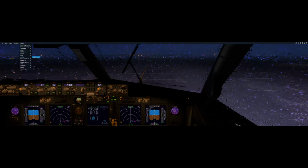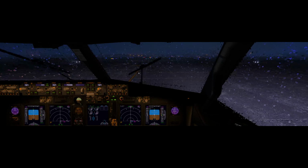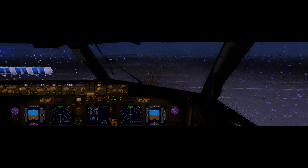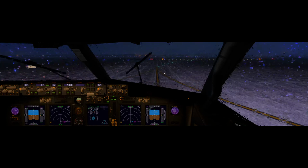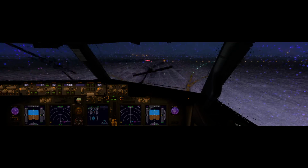Let's see if I can grab it from here. No, unfortunately not. I need to go on to the EFB of the 737 to change. This is, I think, a limitation or a bad interaction. I'm not sure. Maybe I don't know exactly how to do it, but it looks like that there is a bad interaction between the 737 EFB and Avitab in some kind of situations.